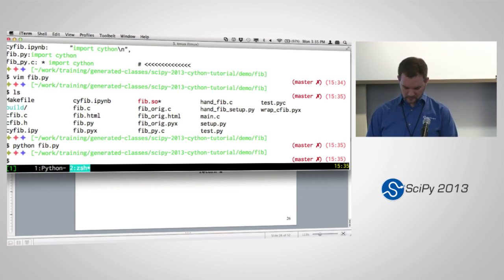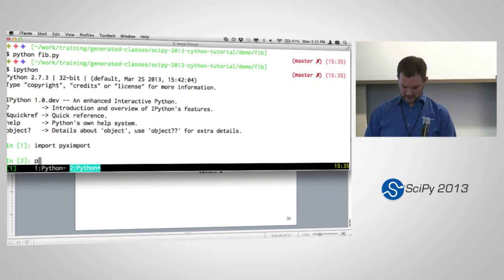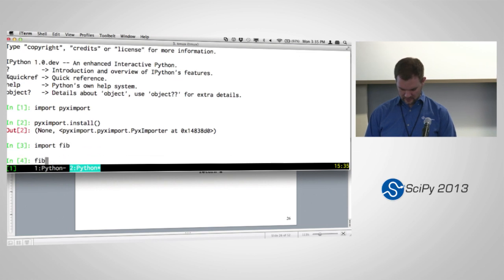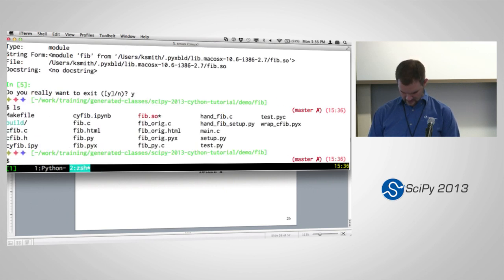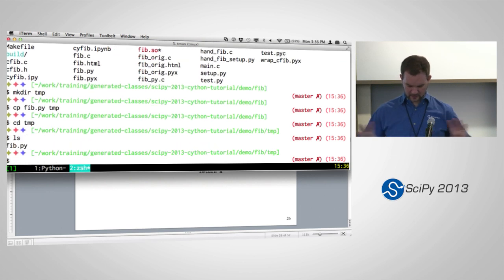And then I can say, let's do this. So import pyximport, in IPython, pyximport.install, and then I'm going to say import fib. My bad. So that compiled my... Here, let me make sure I'm not compiling one of my other fib versions here. So I'm going to make a separate directory, temp, and move my fib.py into temp. Okay, that's the only fib that I have, so there's no other way for me to work with any other fib.